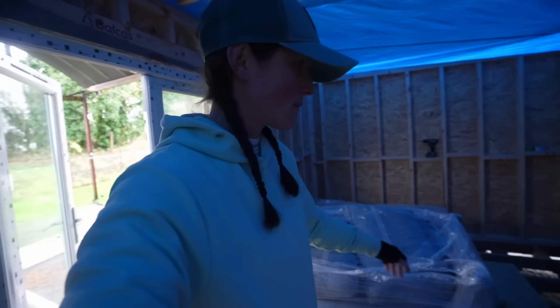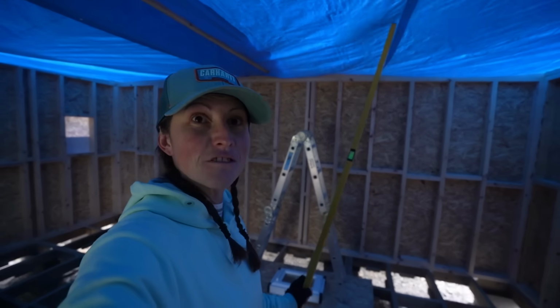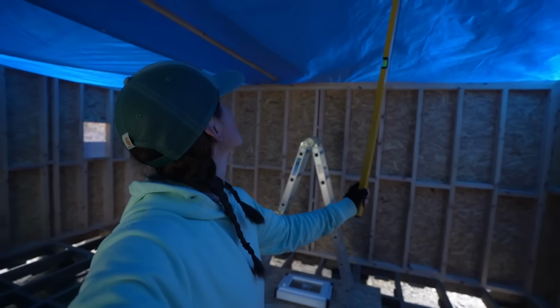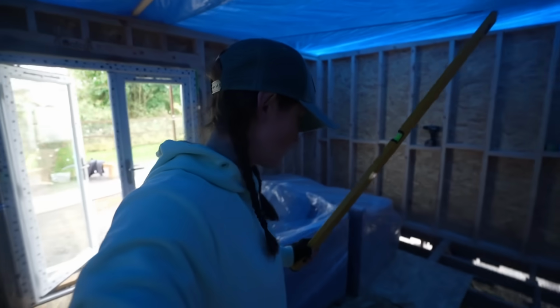The sofa has arrived. It's obviously in my way, so we're just going to make some space. The tarp stayed on. A little bit of rainwater, not too much. We can shim him out. Like I say, this is going to have to come down in a couple of days because it won't withstand the winds that we've got coming.